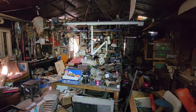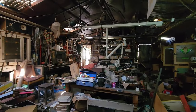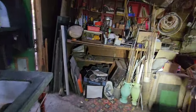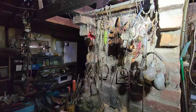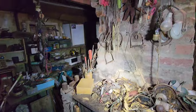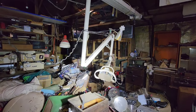Wow. What on earth is that over there? Look at that. Okay. My torch. Cutlery. Oh my God, there's just like an amazing amount of treasure. So much treasure. Look at this. Oh yeah, there's an old fashioned stove there. This looks like a dentist's light or something, doesn't it?